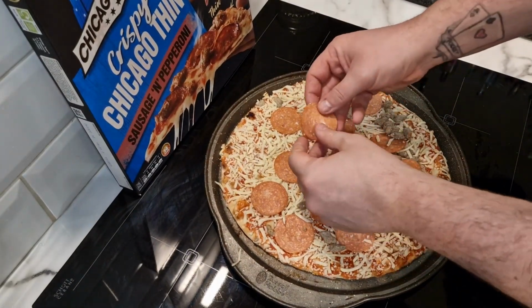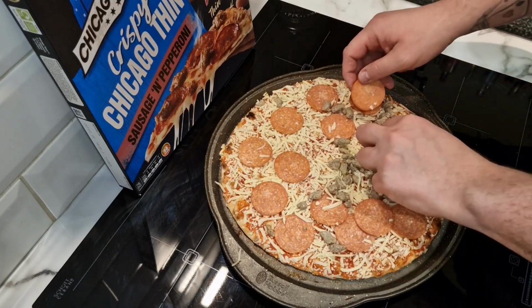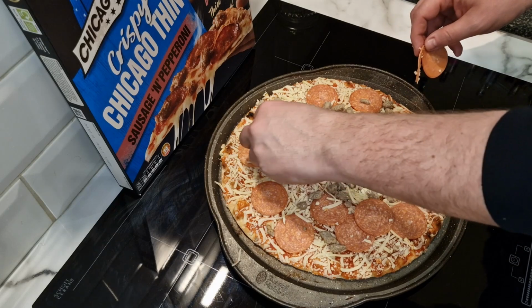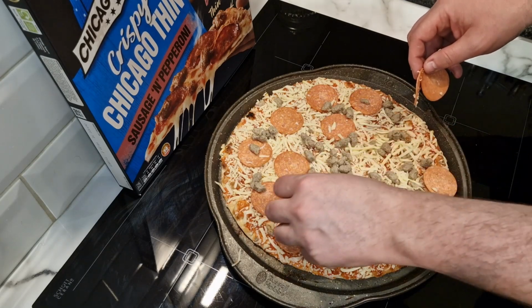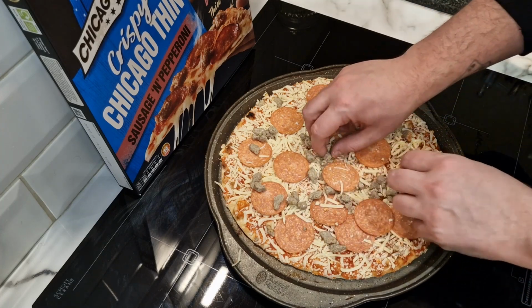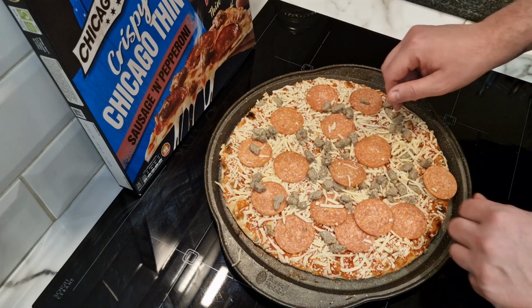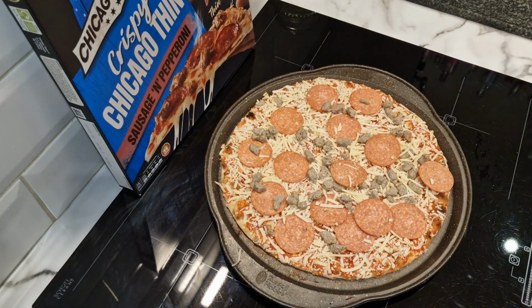So I just have to rearrange this. It's like I'm cooking it myself. So all this sausage has gone to one side, so we're just going to spread it out, put it back together, because I have let it defrost. I know it didn't say you needed to, but I always prefer these to be defrosted first. I feel like they cook better, more evenly, nicely. So there we go.